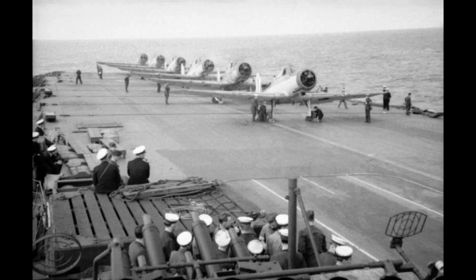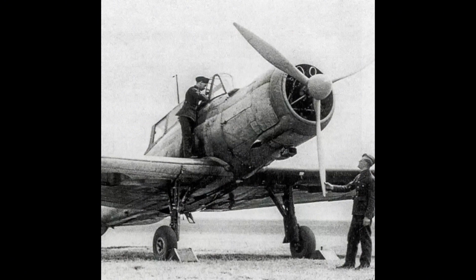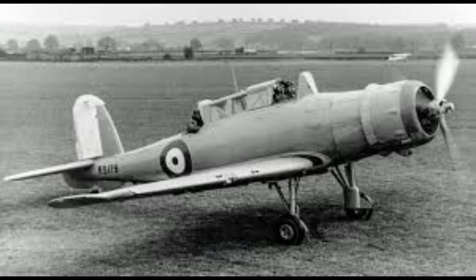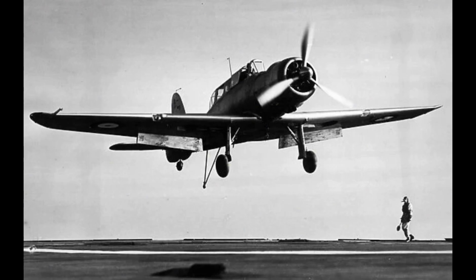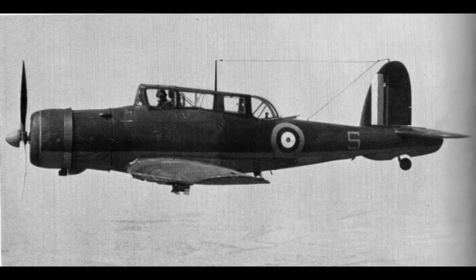The pilot's position featured a sliding hood and was provided with favourable visibility in most forward-facing directions, while the gunner was seated aft of the wing, beneath a tilting canopy that could be opened or closed depending on whether the defensive gun was being operated or not. The machine gun was stored in a compartment within the rear decking when not in use.